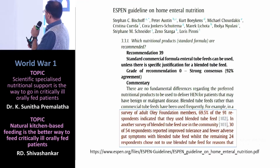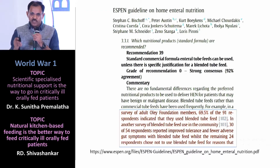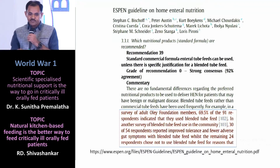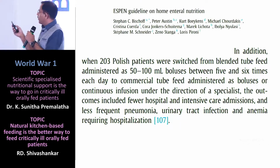In another survey of blended tube feed used in the community, 30 of the 54 respondents reported improved tolerance and fewer adverse gut symptoms with blended tube feeds, while the remaining 24 respondents chose not to use the blended feeds. We have conflicting results over here. They have not ruled out the blended feed tubing, even in the guidelines.